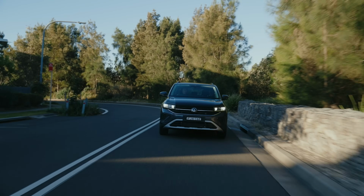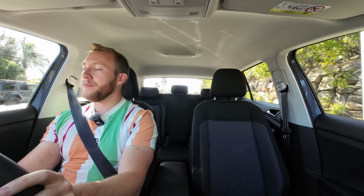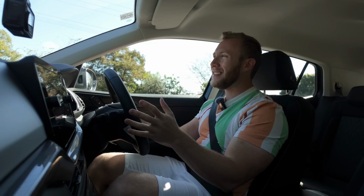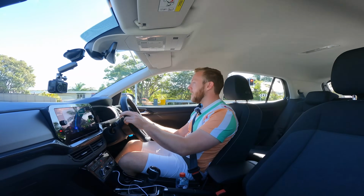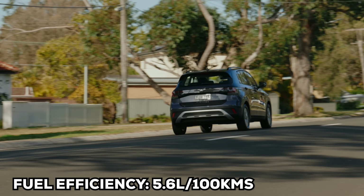So the engine is mated to a 7-speed dual clutch DSG transmission. I wouldn't say it's my favorite transmission in the world, but it definitely gets the job done. It does suffer from a little bit of sluggishness around town though. But like I said, efficiency is the name of the game, so it's not the end of the world in this T-Cross. So yeah, you should expect to see about 5.6 liters per 100 kilometers.